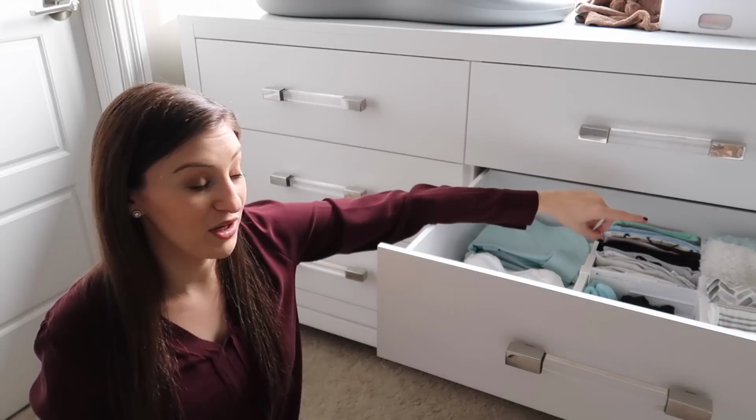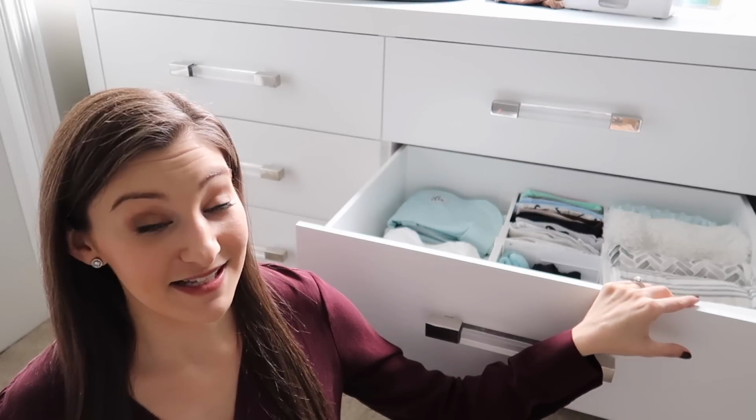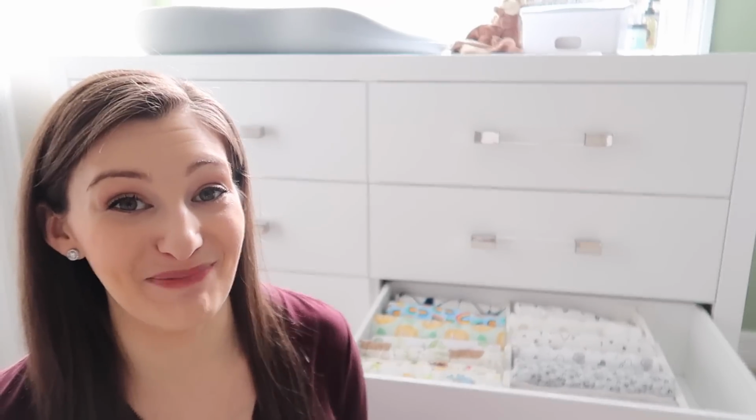Thought I probably wouldn't need an extra one or need backups, but now that Owen's here and we've experienced the amount of accidents that can happen, it is so nice to have a few backups. In this bottom drawer here is exactly what I was talking about when we were in the closet, that we have so many blankets.